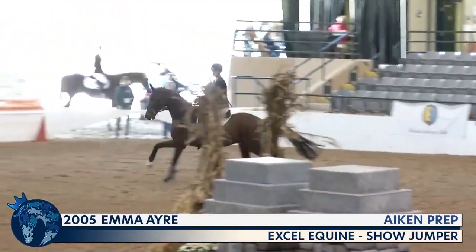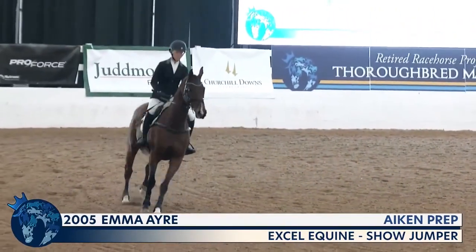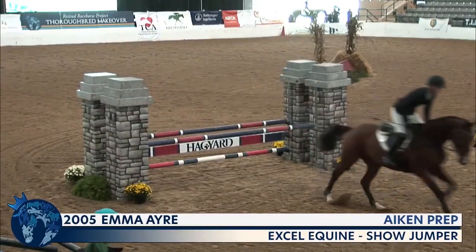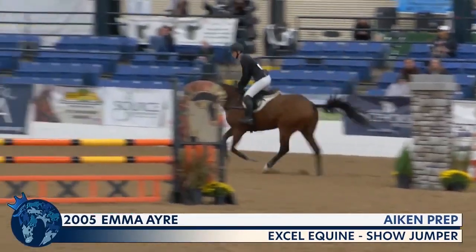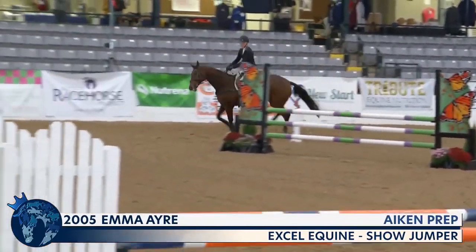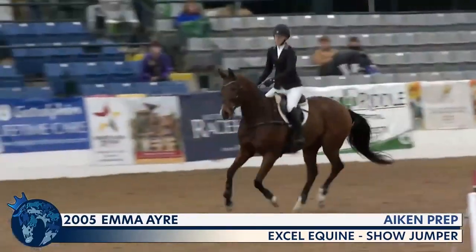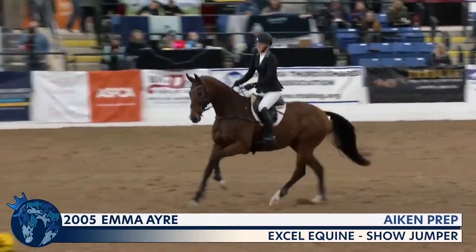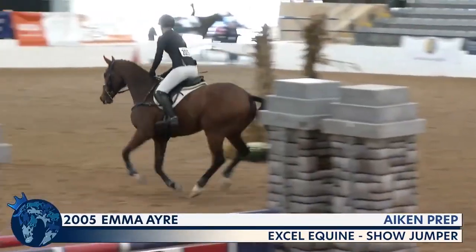And this horse truly is a war horse, Aiken Prep. 62 starts, and just recently retired. Most recent start was August 15th of last year. 62 starts, 4 wins, 10 years old, and 240,000 in earnings. So after all those starts, ready to come out here and show us a nice jumping round so far. Yes, he's very ready.